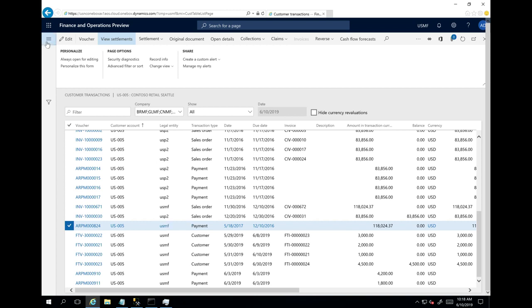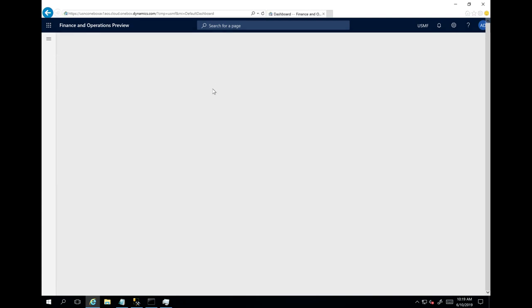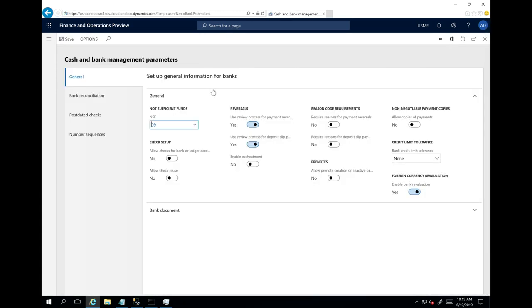So let me show you that. On bank revaluation, this feature was created kind of in the middle between when we started feature management and when we didn't. When we started out with this feature, we have a parameter for every company for whether or not you want to have it, because some companies just don't want everybody revaluing. So if you want to turn on bank revaluation per legal entity, you do it here in the parameters. With feature management, we added a feature that says, get rid of that. I want bank revaluation across all companies automatically. So I'll show you how that works in a second.